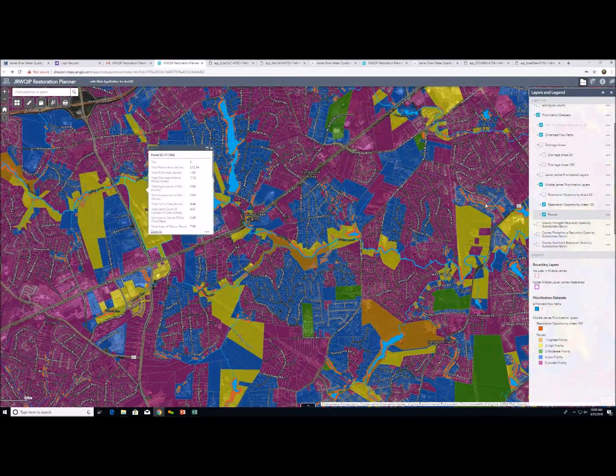So you could start clicking on these and getting information about how much total buffer restoration opportunity there might be on a parcel, what's the land cover like, how much vegetated area is there on this parcel versus restorable, etc. You can also see a bunch of information about where this parcel is, county, soil and water conservation district, etc.